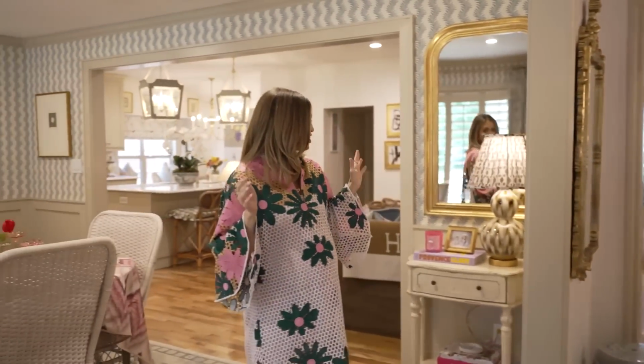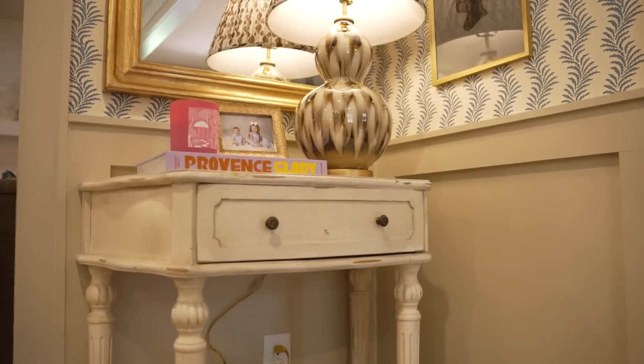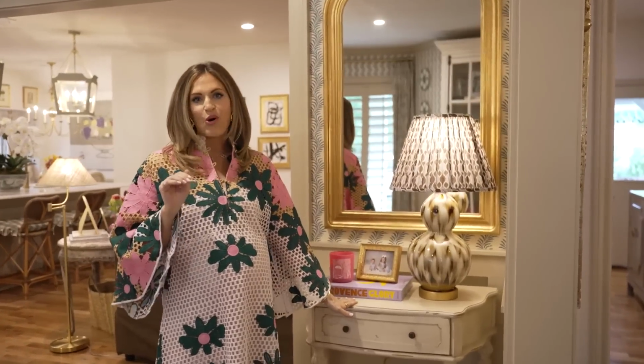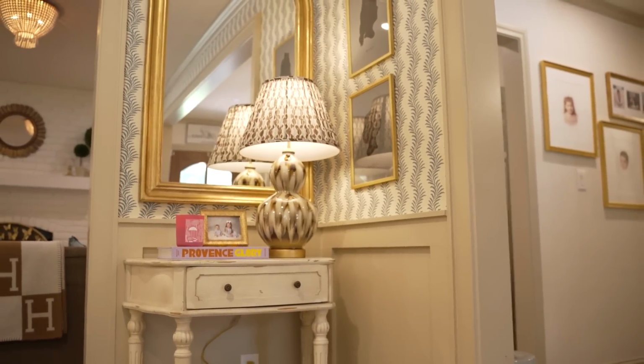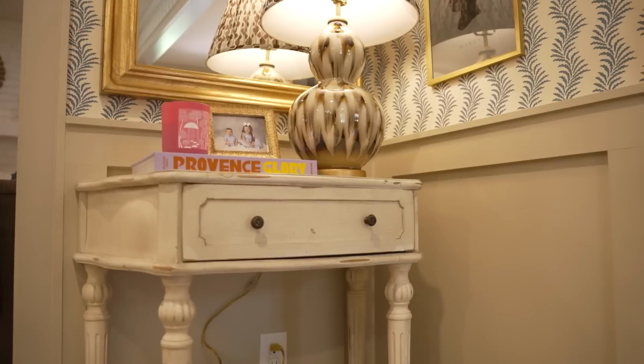So when you walk in here, you are greeted with this table. This is another one of my favorite high-low mixes. This is a Bunny Williams lamp, but this table was the biggest steal. My friend's sister is an interior decorator, and she was at a store in Oklahoma and called us and said, they're giving away these amazing tables for like $15. Do you want one? And I have had it styled in every home that we have had.